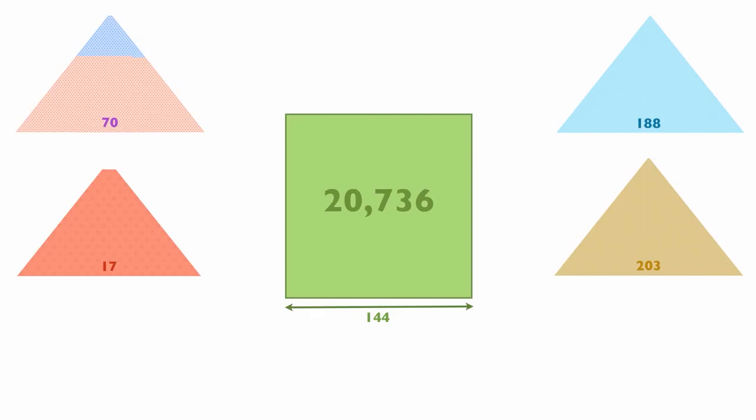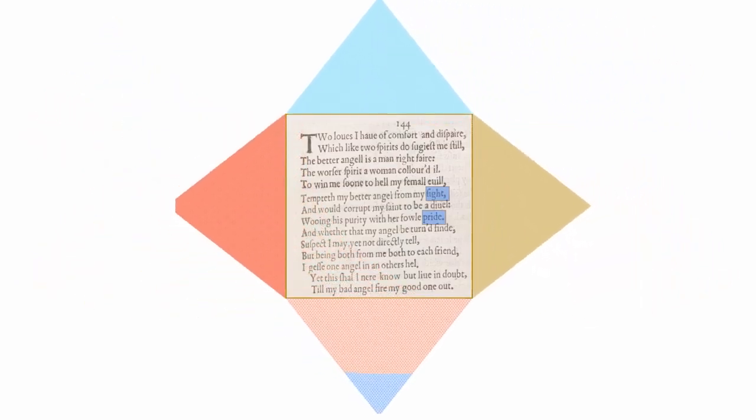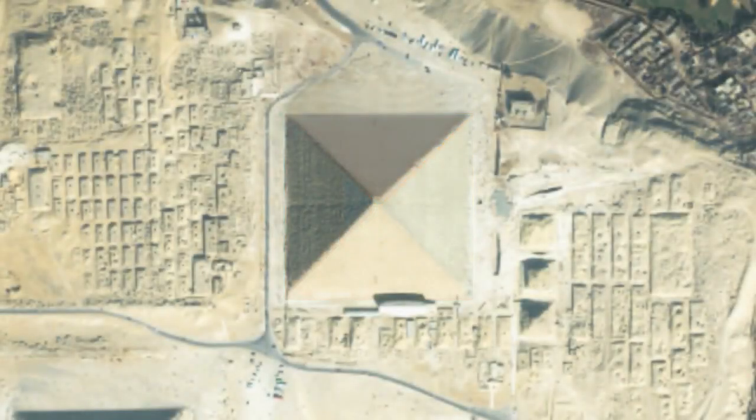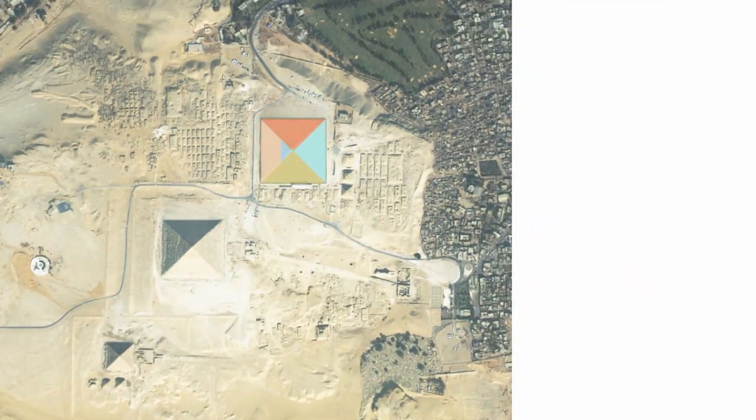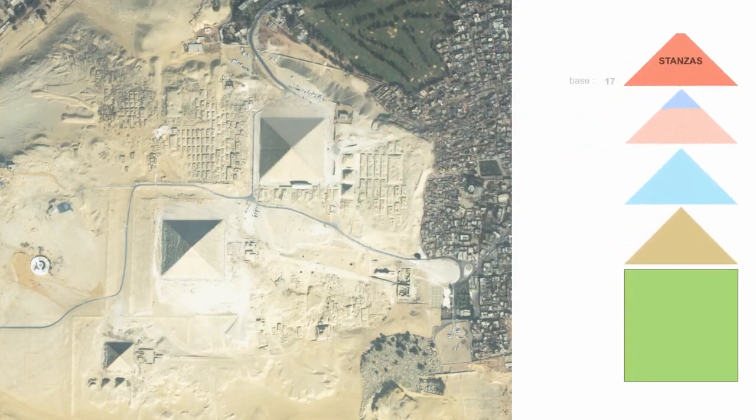He points this out to us in sonnet 144 with, yes, a bad rhyme. He rhymes sight with pride. We'll get to that later. What he's done is construct a pyramid, a square base, and 4 triangular sides. And he's done it all with stanzas, lines, and words, words, words.